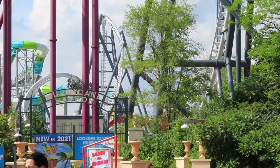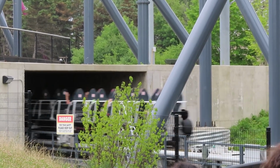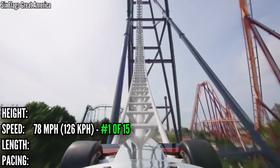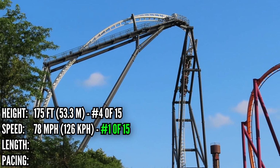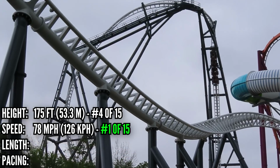In 14th place with 22 seconds is Max Force, an SNS launch coaster. How crazy is it that this packs in 5 inversions in 22 seconds? It also has to be one of the most powerful launches in the world, going from 0 to 78 miles per hour in 1.8 seconds, and that is the top speed in the park. It rises up 175 feet, which is very respectable, but that's only 4th place. That's always a good sign for the park.